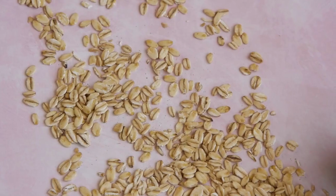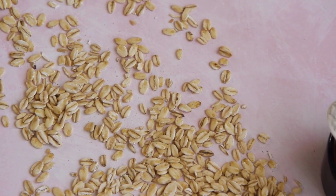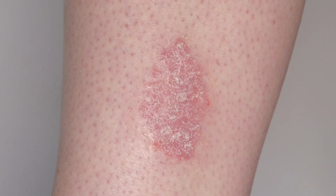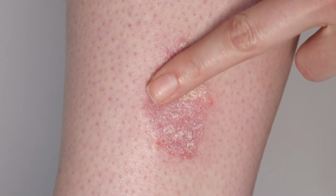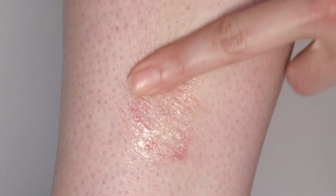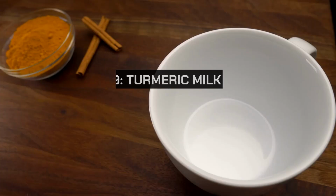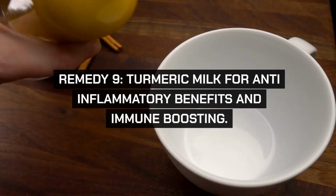Remedy 8. Saltwater gargle for sore throat. A saltwater gargle helps in soothing sore throats and killing bacteria. Salt has natural antibacterial properties, and when dissolved in warm water, it can help reduce swelling and cleanse the throat. Gargling with salt water can also loosen mucus, making it easier to flush out irritants or bacteria.